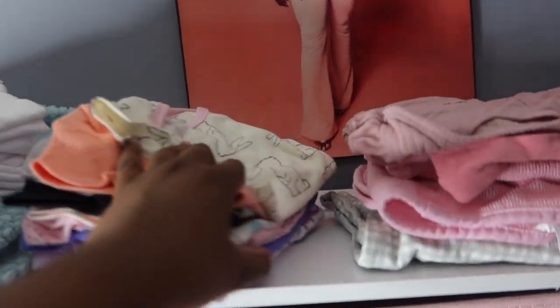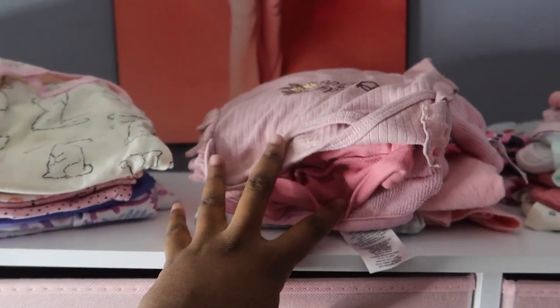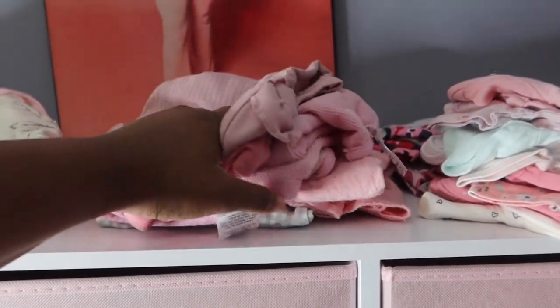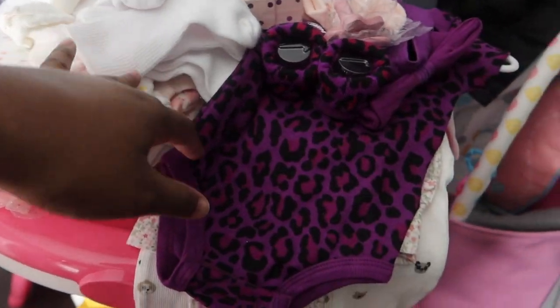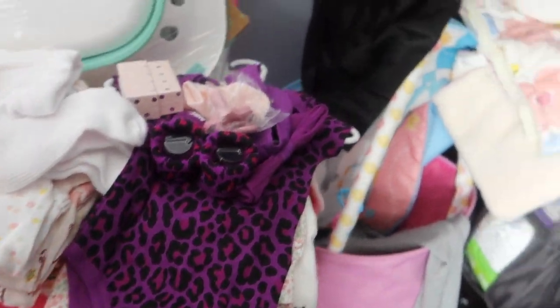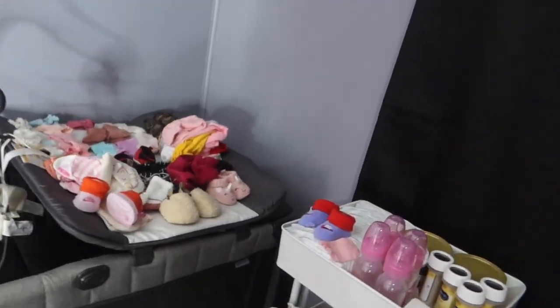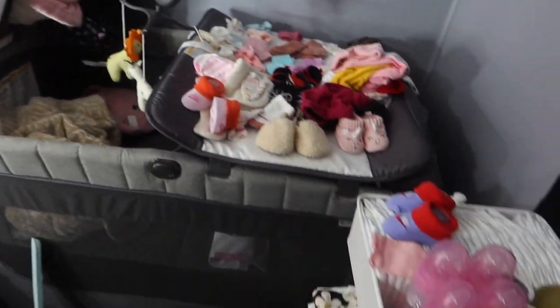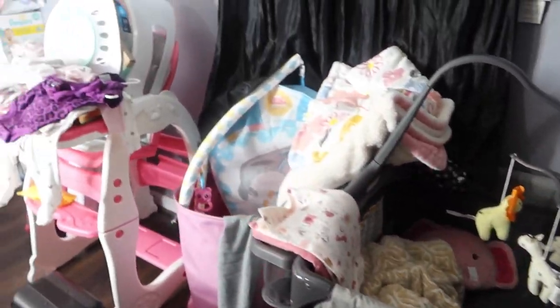But this is some of her clothes right here. I had them folded up. They're by months. Got some rags, we got some blankets, some more clothes. This right here is supposed to go in her hospital bag, but I'm finding little pieces by the days. Then I also need to go ahead and organize this. But all this right here is going to be the baby side, y'all. Like little cart and things like that.